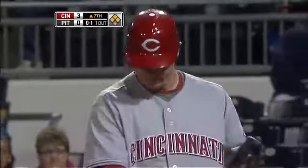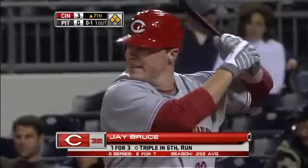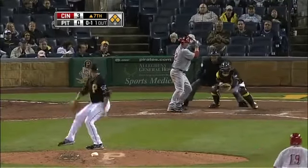A visit to the mound before Tashner faces Jay Bruce. I remember coming up and playing with Roberto Clemente. I didn't want to embarrass myself in front of him. A little sideline to what a guy like Roland can mean to some younger players.